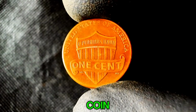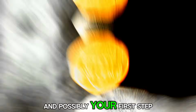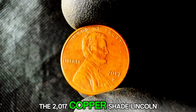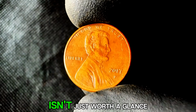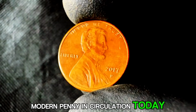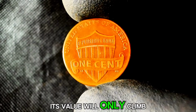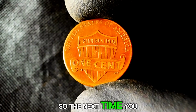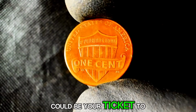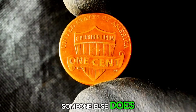This is not just a coin. It's a moment in history, a collector's key, and possibly your first step into a world of rare and profitable numismatics. The 2017 copper-shade Lincoln penny with the P mint mark isn't just worth a glance, it might be the most undervalued modern penny in circulation today. And as more collectors wake up to its potential, its value will only climb. So the next time you break a dollar, don't overlook the pennies. One of them could be your ticket to a collector's windfall. The question is, will you find it before someone else does?